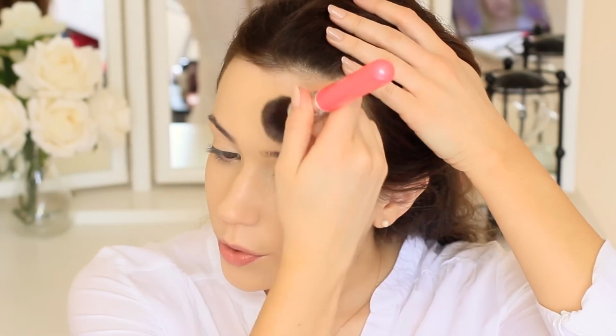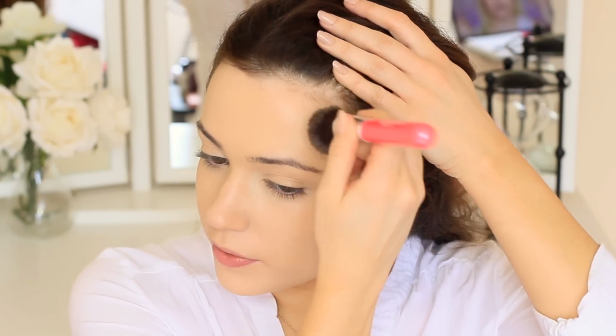Now if you want very light coverage, just swirl the foundation on and use a lot less. I wanted a little bit more full coverage today. When you're going around the hairline, make sure there's pretty much nothing on the brush and just kind of buff it in. And that will just make sure you don't have like a stopping line with your foundation. And then I can set it with some powder.